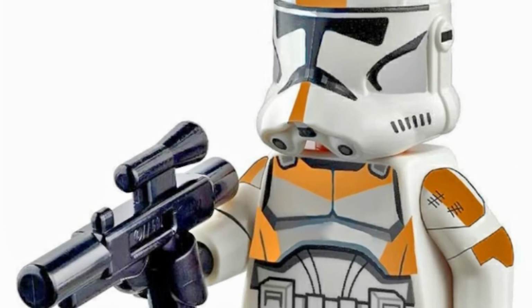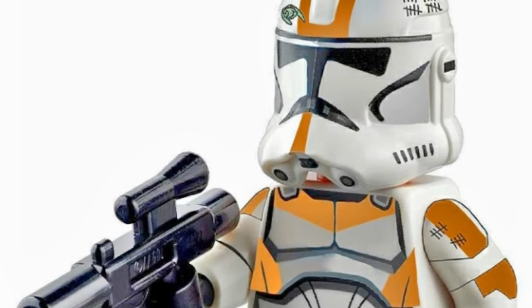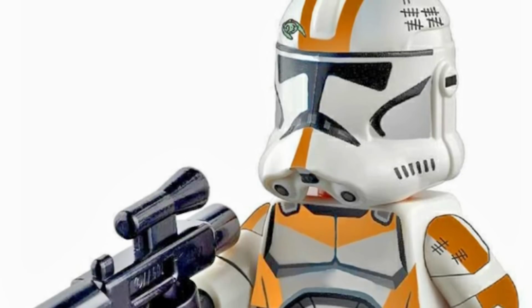This figure would have another new print, but fairly simple figure. His accessory would be a blaster, helmet, and binoculars from Umbara.